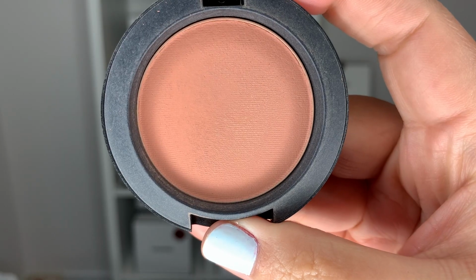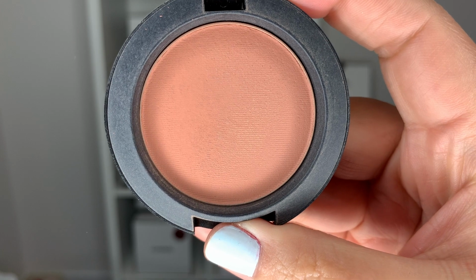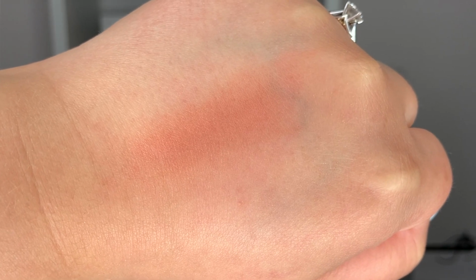So this next blush here is a matte one. It's called Copper Tone. This is really nice as well. It's kind of in the Your Cheek color, but better. It's matte. It's more of a neutral color. It's not really pink. It's not really orange. It's just somewhere in the middle for a really nice, very neutral complexion color.